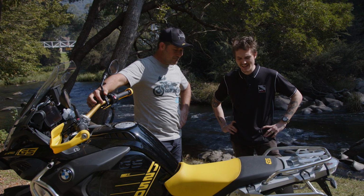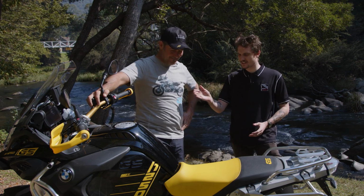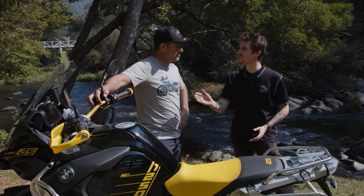It's kind of hard to imagine how you could really improve on this thing. You know, it's got 143 Newton meters of torque. It's insanity to me in an adventure bike like this. But what saves it is that electronic suite. Yeah, yeah.